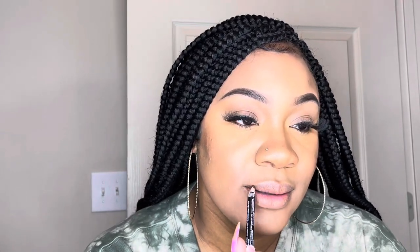I have a natural Cupid's bow, as you can see. I like to keep my Cupid's bow visible because it's just so easy to me. So we're going to keep it. We ain't going to overline it. So I'm going to start in the corner.